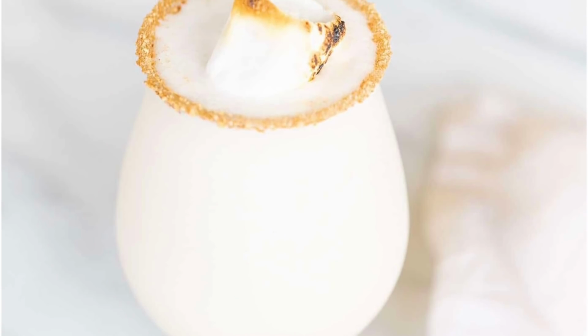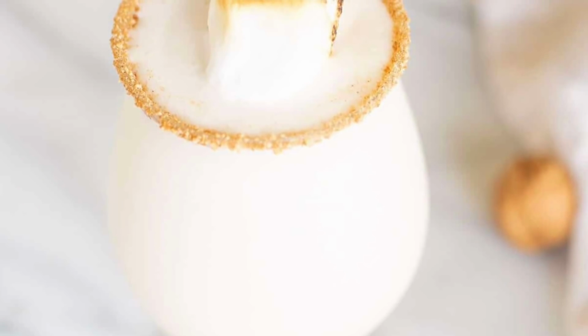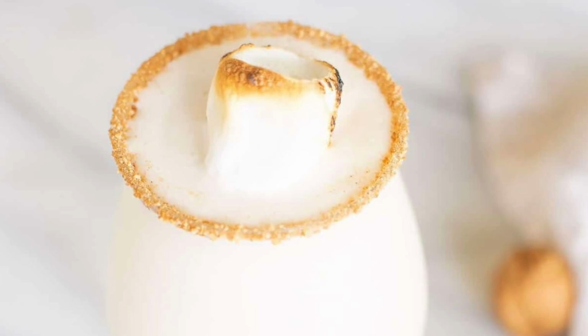One of my mom's favorite recipes was the Snowball Cocktail. Learn how to step it up a notch and make a crushed cookie rim for your cocktail glasses and perfectly toast a marshmallow for the top. It's creamy, dreamy, and easy to sip.